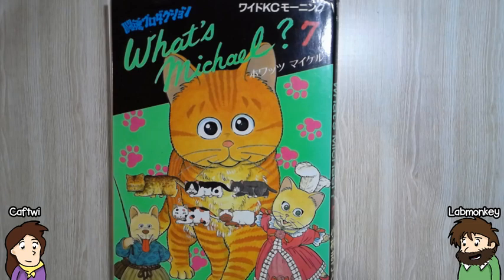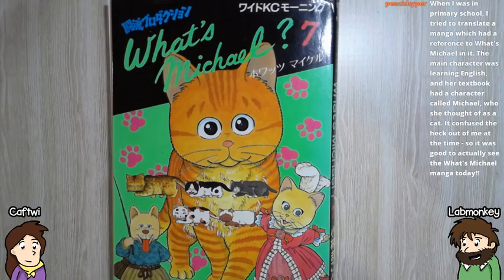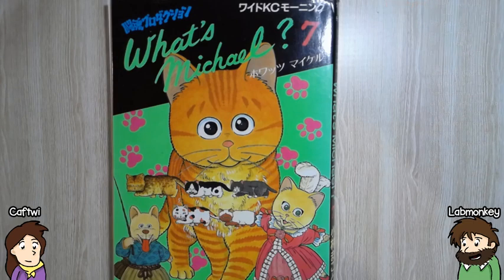Well, if he was only a year old in school. Although that wasn't him, it was a different cat. I can't quite remember. When I was in primary school, I tried to translate a manga which had a reference to What's Michael in it. The main character was learning English, and her textbook had a character called Michael, who she thought of as a cat. It confused the heck out of me at the time, so it was good to actually see the What's Michael manga. One of the things about translation is, when they make references like that, you have to figure out what the reference even is.